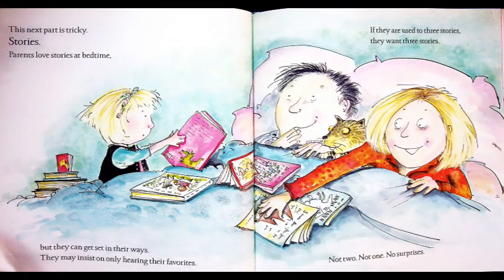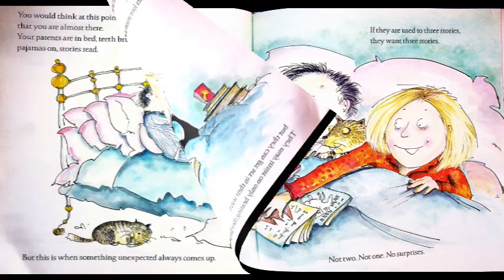This next part is tricky. Stories. Parents love stories at bedtime, just like you do. But they can get set in their ways. They may insist on only hearing their favorites. If they are used to 3 stories, they want 3 stories. Not 2, not 1, no surprises. Story time can go on for a long time if you're not careful.